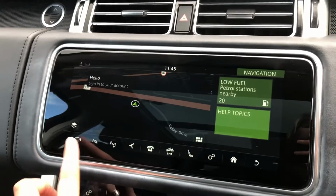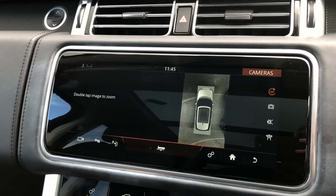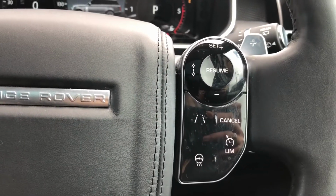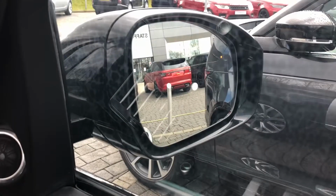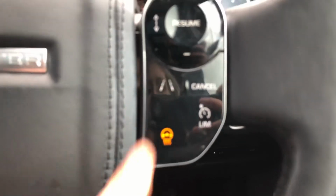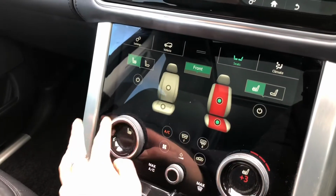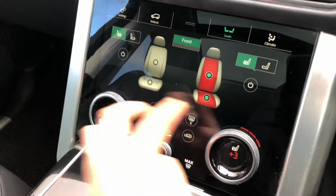You also have a sat-nav and a rear view camera with a 360-degree option, making parking and reversing a lot easier. You have a speed limiter, lane departure warning and blind spot monitor, making driving along the motorway safer and easier. A heated steering wheel, along with heated and cooled front seats, which is ideal for winter and summer.